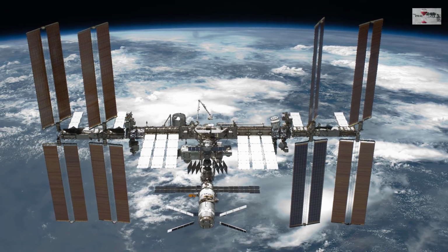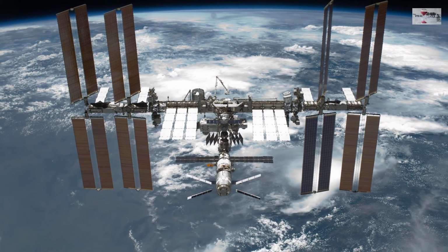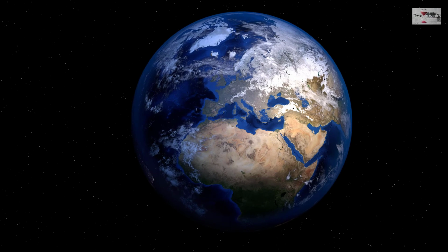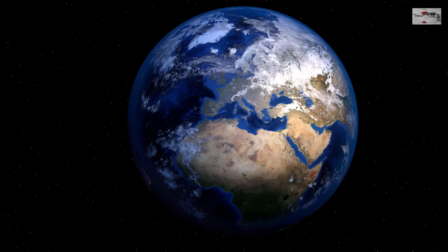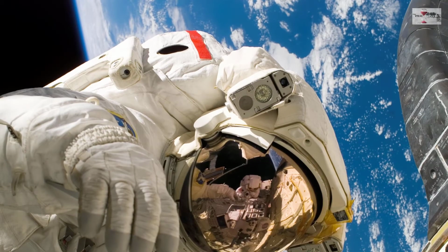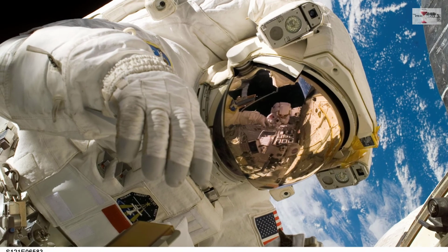The ISS travels at a rate of 7.71 kilometers per second. It orbits the Earth in about 92 minutes and completes about 15 revolutions every day. The weight of ISS is around 1 million pounds. 232 astronauts have visited the ISS till date.